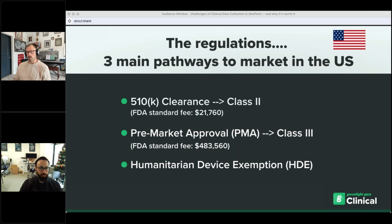According to the consulting firm Emergo, the FDA typically requires clinical data for approximately 10 to 15% of 510Ks. To really examine the 510K pathway for your device, we recommend taking the FDA product code and examining any available guidance documents, consensus standards, as well as recent 510Ks that can indicate if clinical data is necessary for your device. With that being said, class 2 devices most often do not require clinical data for clearance to the US market.